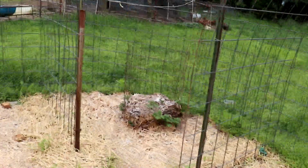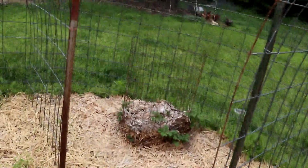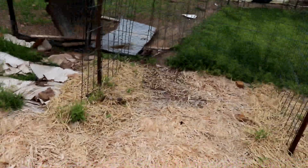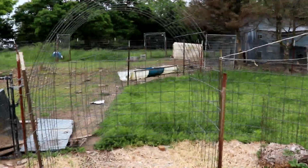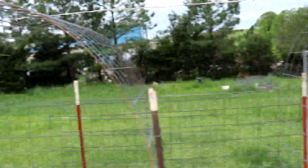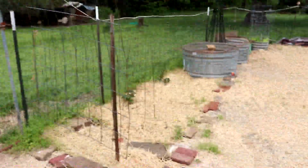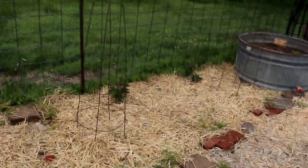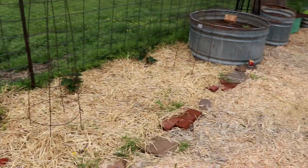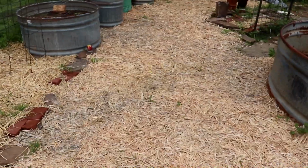I've got a little potato tower, not much of a tower. I need to build it up. I don't remember what's going here, but it's gonna climb apparently. Trashy sheep pen needs to be cleaned up. They are brutal on stuff. And then this bed is either watermelon or pumpkins, something that sprawls because there's so much space out front here.